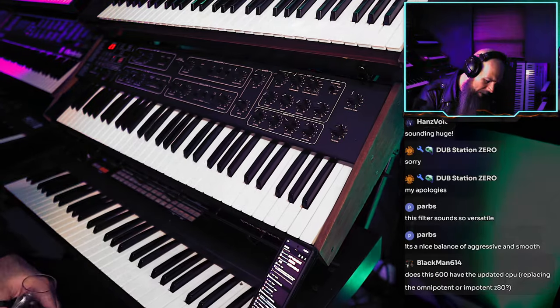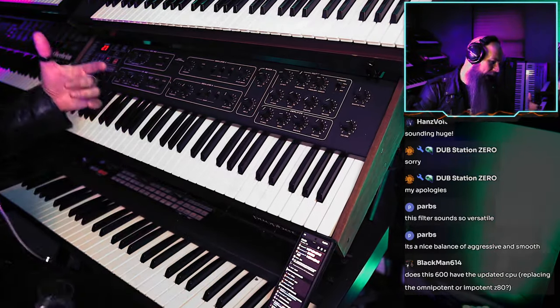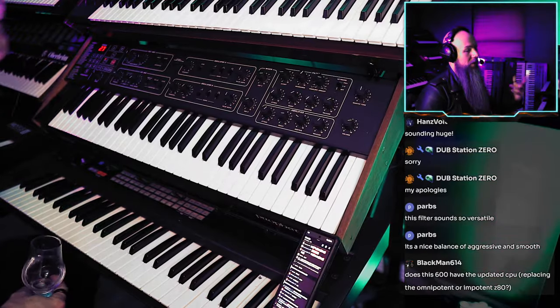This does have the updated CPU. This is a Gleegly modded Prophet 600. So let's talk about that for a second.